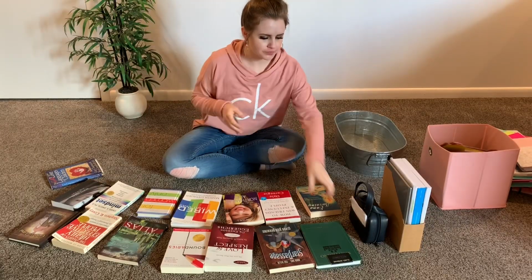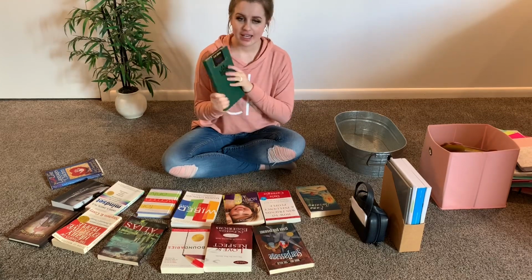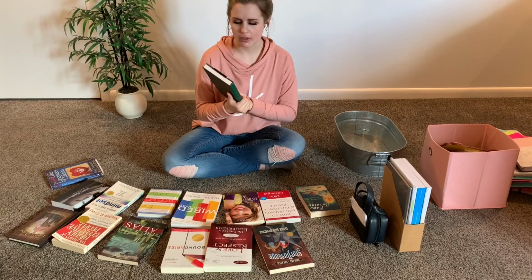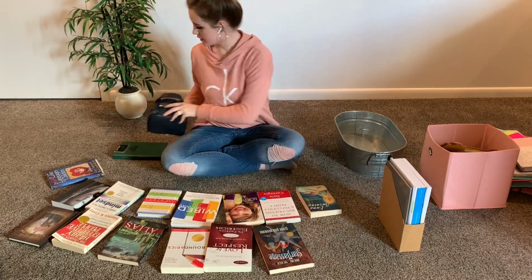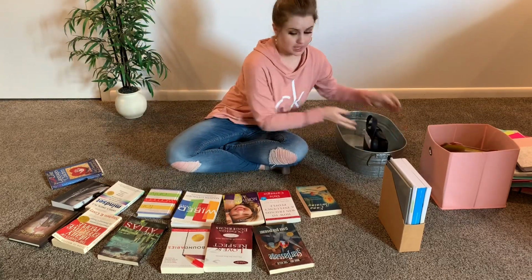Okay, so first of all, I love this book. Also, my husband loves it. It is his missionary handbook, and it is in Tagalog, so Filipino. He's on a mission there, and he loves this, and is super happy. Also, scriptures, yes. So both of these are definitely a keeper.